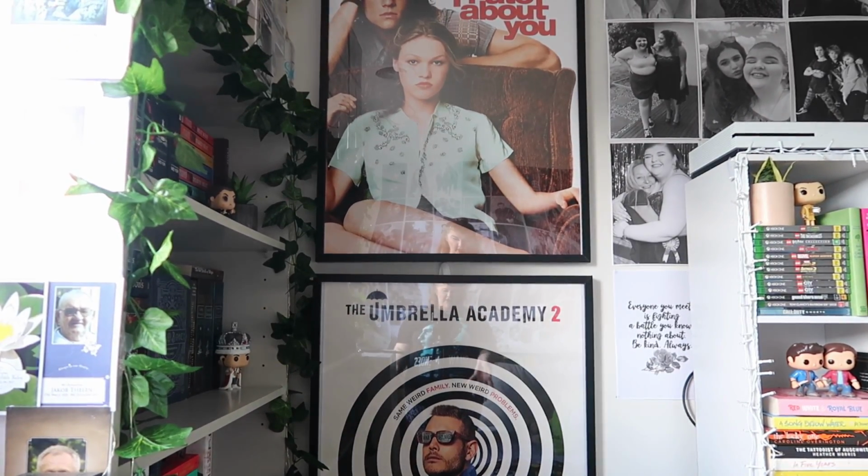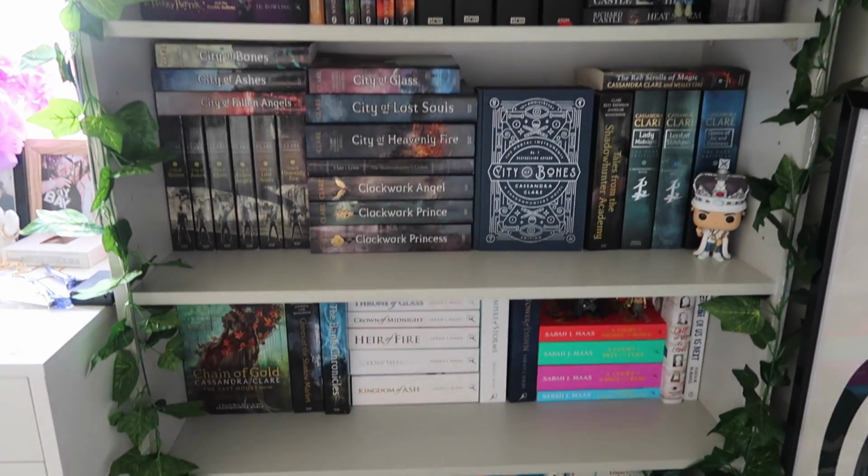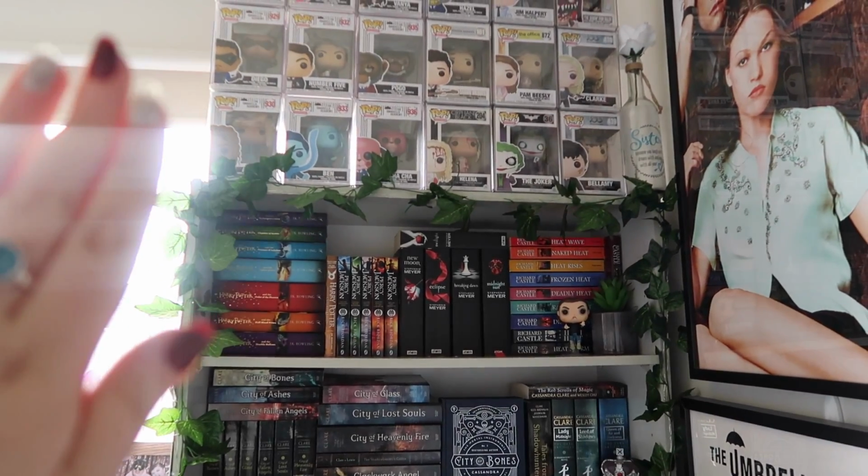So let's start on the bookshelf now. This is an overview of my bookshelf. There's nothing really special, but for me, I freaking love my bookshelf. Basically the ivory is from Kmart. Again, the lighting is so bad because the window is literally right there, so I apologize. I'll try and block it off.